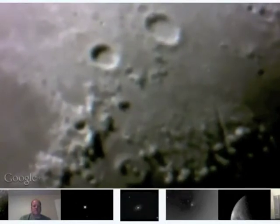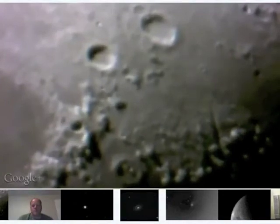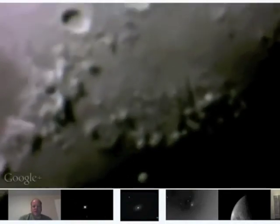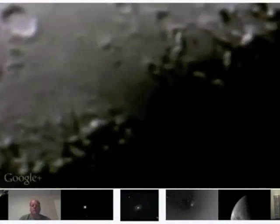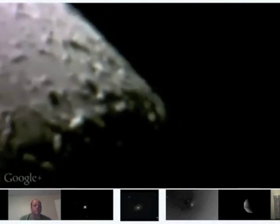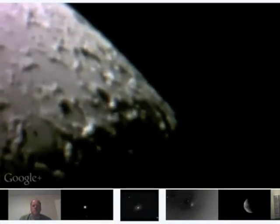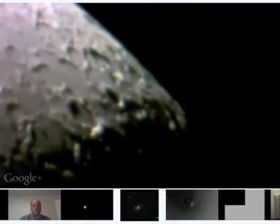Wow. That's phenomenal. I can go right up that Terminator. Yeah. Let's see here. And so the Terminator is this line between the bright and the dark on the moon. Wow. And the tracking on your telescope is just amazing. What mount have you got? I've got the stock LX90 mount. It's a fork mount. Yeah, it's just rock solid.